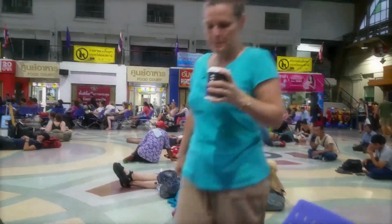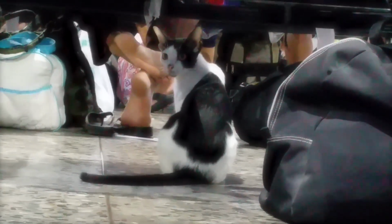Here we are at Hualongfong station. Just give you a little look round here where we're going to wait. We've got about an hour to wait for our train, and this is the station. It's got a big central foyer there. Michelle's behind me. We've grabbed a couple of coffees and we're ready for the off. Had a good trip, about 1 hour on the taxi, no problem at all.